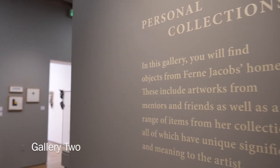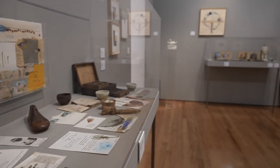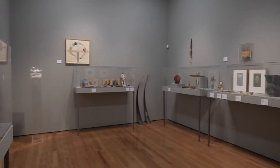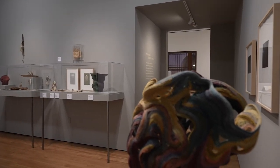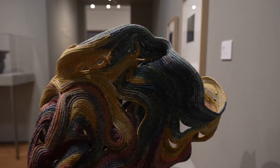Here in Gallery 2, we have selections from your personal collections, which we wanted to show to give people a sense of your inspirations, your influences, and we're very grateful that you're able to share all these objects with our visitors. And also my work is in here too, so it's a combination of what I collect and some things I've made and my work.